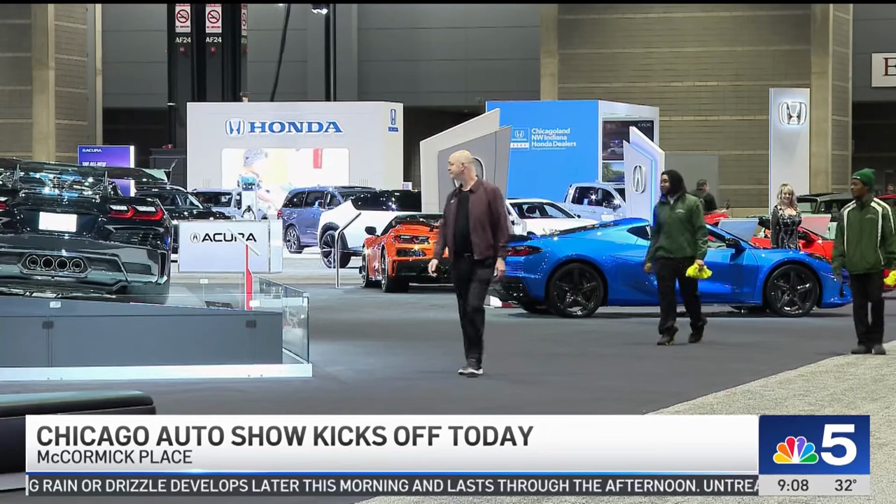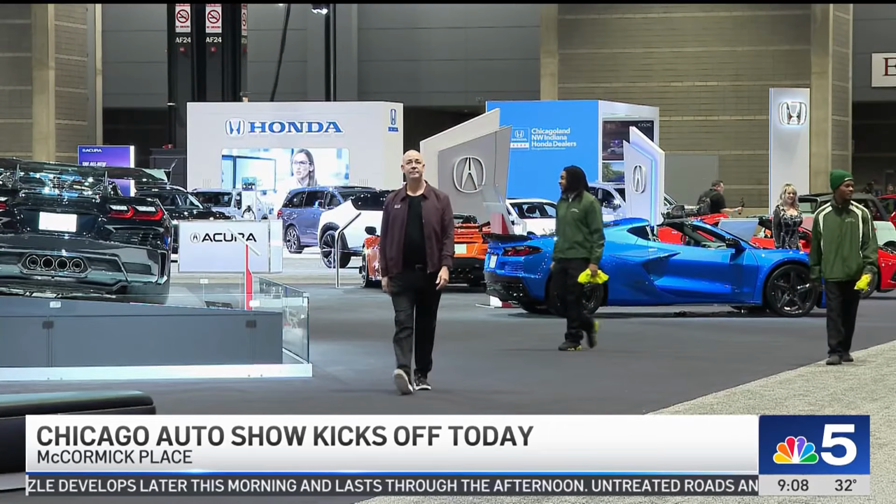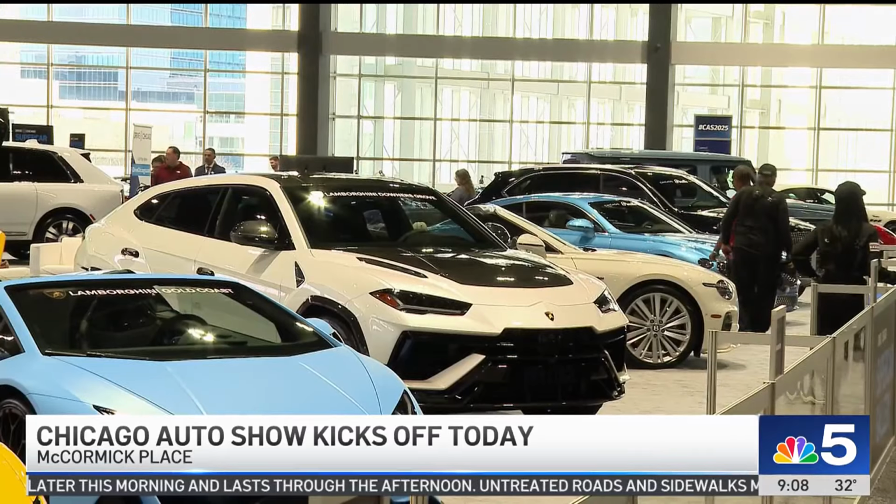As for today's events, opening ceremonies start at 9:30. Mayor Johnson is expected to be here, and all of these test tracks, including the Ford Built Wild one you see behind me, they will open to the public at 10 o'clock.